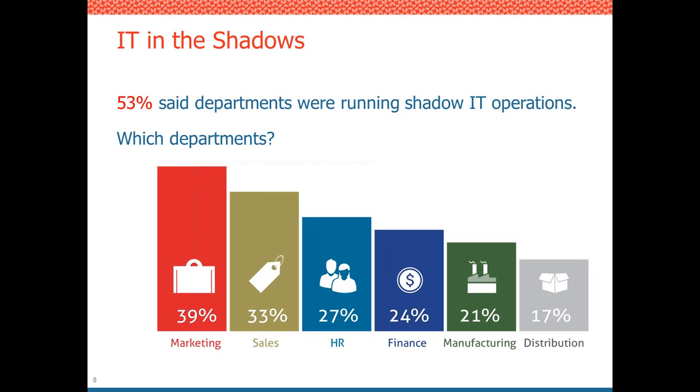Also, marketing, once the campaign is over, may just forget to turn the service off. They don't need that server anymore, so that server continues to run. Campaign runs for 3 months, campaign ends, server keeps running. Marketing is just paying for a service that's not being used. So shadow IT causes a lot of issues in both cost as well as security, as our earlier slides indicated.